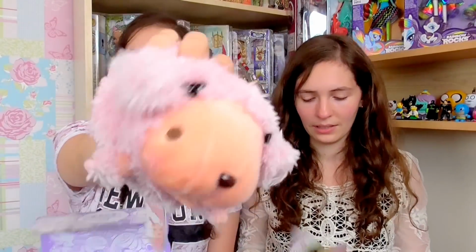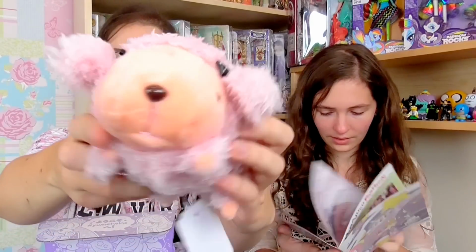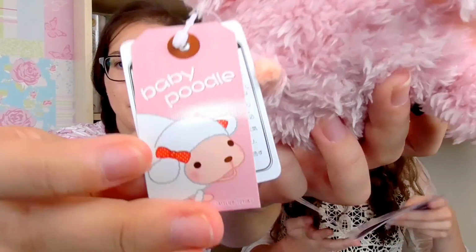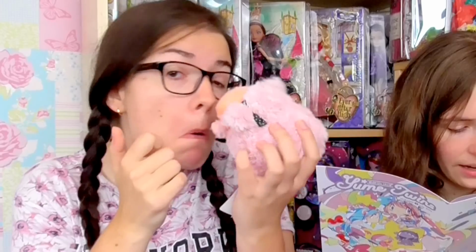It's a little plushie. What should we name her? Phil. It's a little pink plushie. Phil the pink plushie. And this is a baby poodle. This is a Shinada poodle plush. Lovable furry friends with a fancy haircut. With excellent quality materials they're perfect to snuggle with. You can either get a black, white, or pink adorable poodle, and this is the shiny pink one. A pink one! Love it. It's so soft. Hello, Phil. How you doing, Phil? It's Phil.